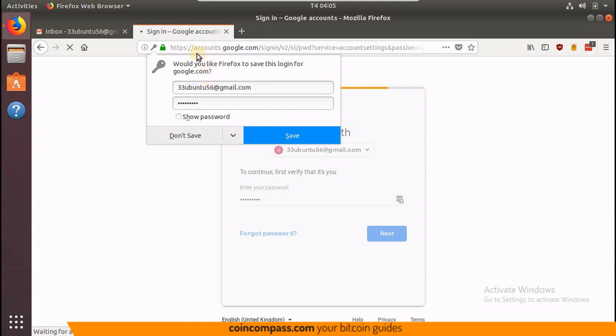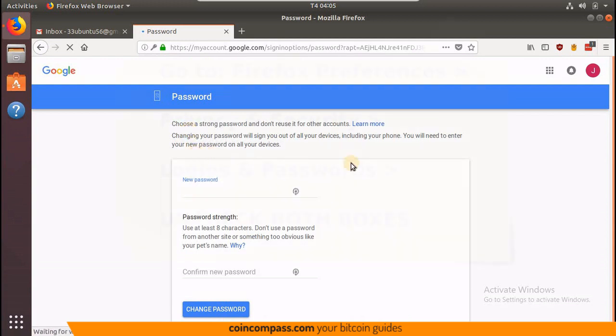And Firefox is prompting me to save the password, which you definitely don't want to do, so we should turn it off.